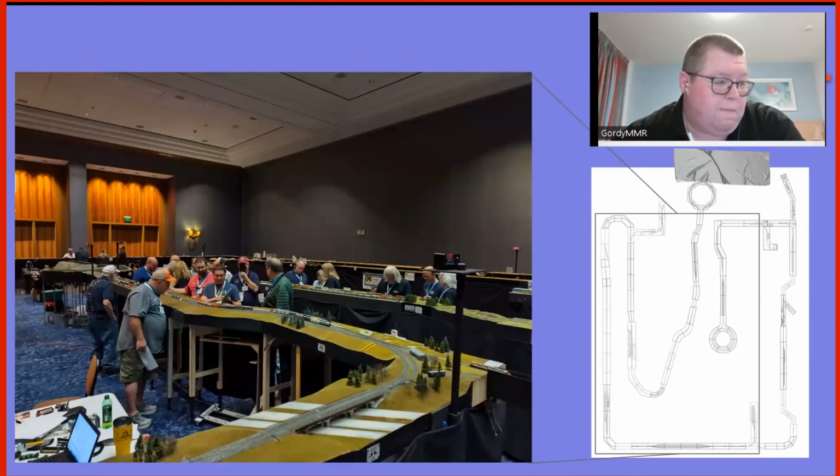So people needed to kind of run all over the place with these trains, which was really well received. I guess that's the best attempt at an overall shot of the layout, and quite a lot of the layout's missing from that picture, but this gives you a general idea of just how big it is.